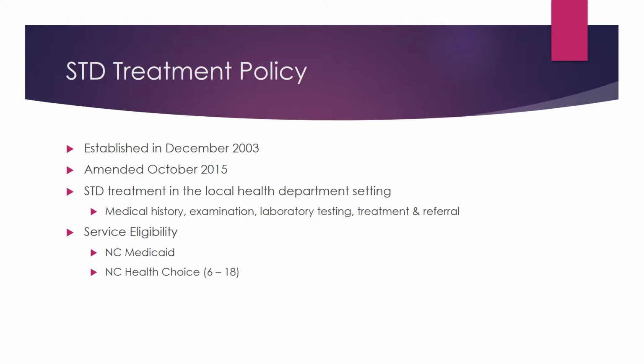So the STD treatment policy in health departments was initially established in December of 2003, and the most recent amendment was made in October of 2015, with various changes throughout the years in between. This policy is specifically intended to outline the treatment of sexually transmitted diseases within the local health department setting, and treatment is defined as the medical history, examination, any laboratory testing that's applicable, subsequent treatment, and then any necessary referrals needed as a component of the STD treatment.